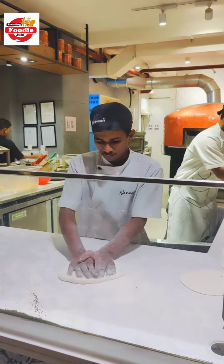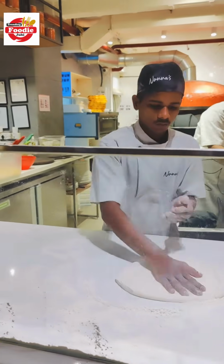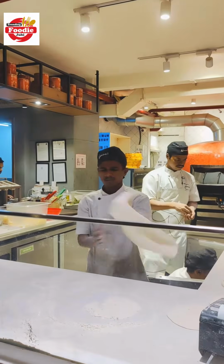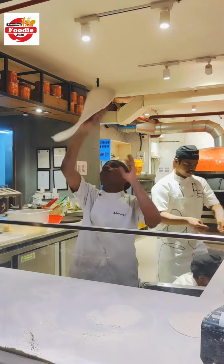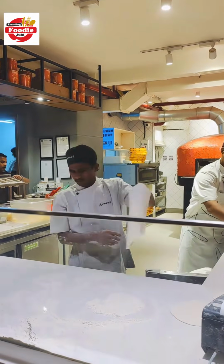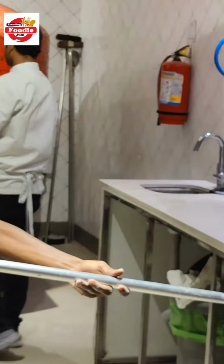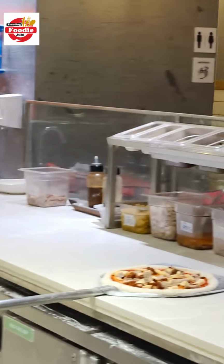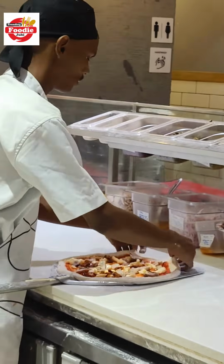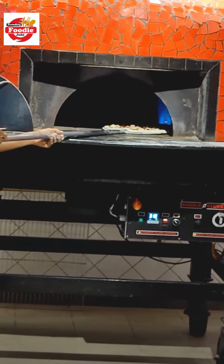The most attractive part of the interiors was the central open kitchen. It was really fascinating to see the fresh pizza bases being rolled out and a lot of hustle and bustle was going on in the kitchen. All their pizzas are of a standard size of 12 inches. Their oven also looked very beautiful.